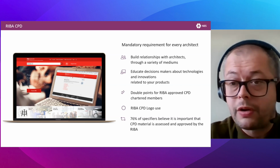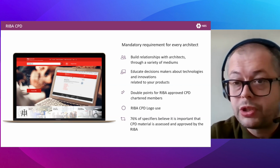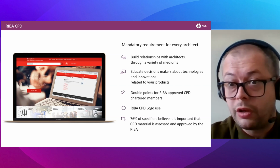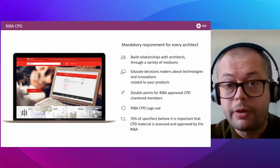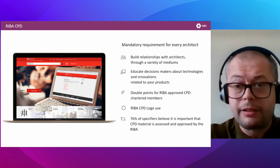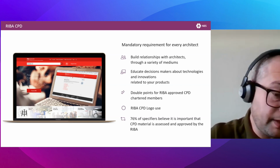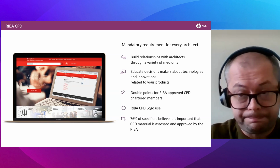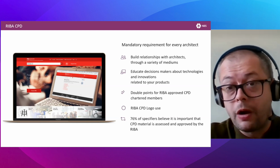And if you're a chartered architect in particular, you have to achieve a minimum of 35 hours and a minimum of 100 points each year of CPD to remain chartered. So for manufacturers, this is a really, really valuable way of getting your products and systems and your knowledge in front of the specification community, but also helping them on their educational journey.